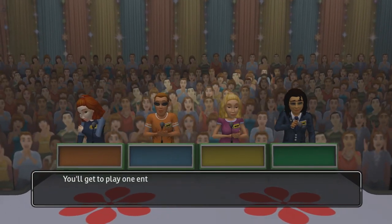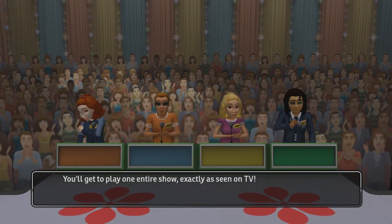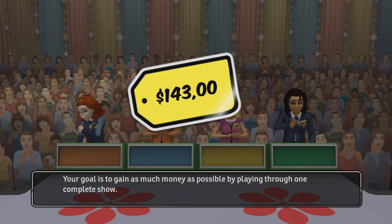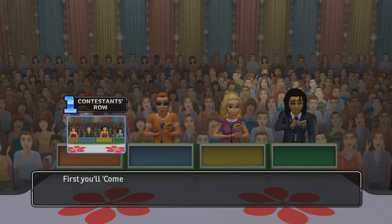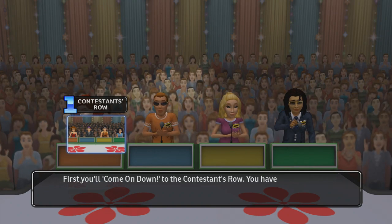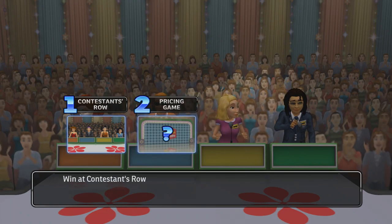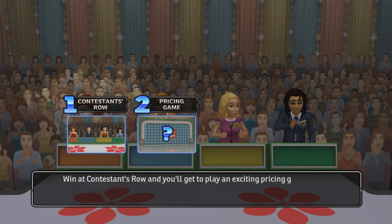You'll get to play one entire show, exactly as seen on TV. Your goal is to gain as much money as possible by playing through one complete show. First, you'll come on down to contestant's row. You have 6 rounds to win and advance to a pricing game. Win at contestant's row and you'll get to play an exciting pricing game.